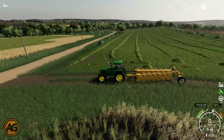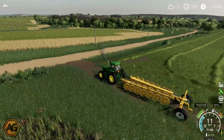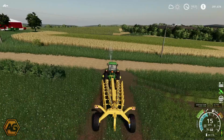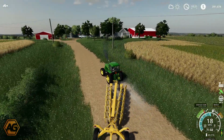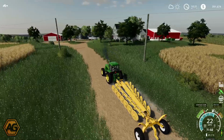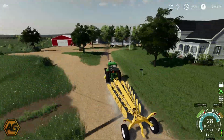There's our first field all rowed up, ready to start baling, which I am quite excited about. Looking forward to getting into that tractor and new baler. But first we'll take the windrow over to the other fields. We'll set the worker going with CoursePlay on one of those.